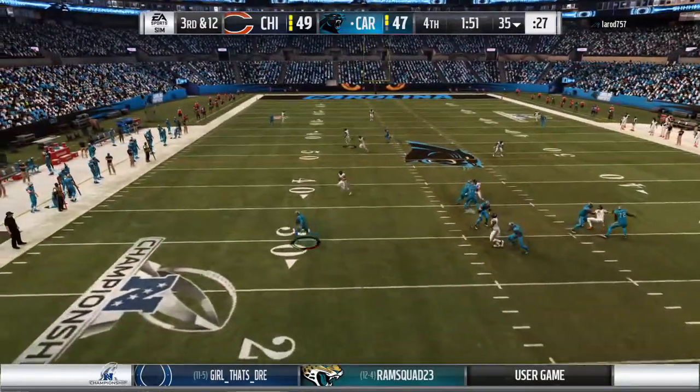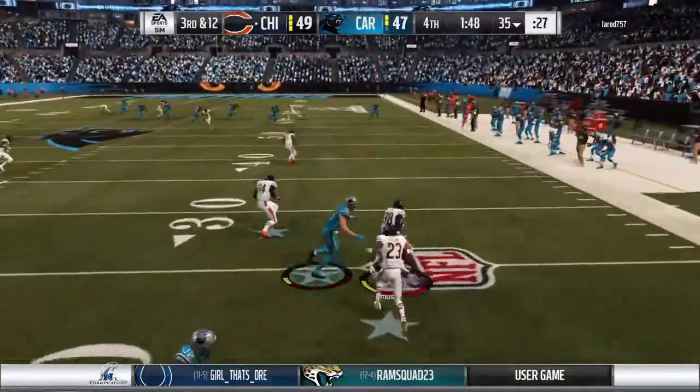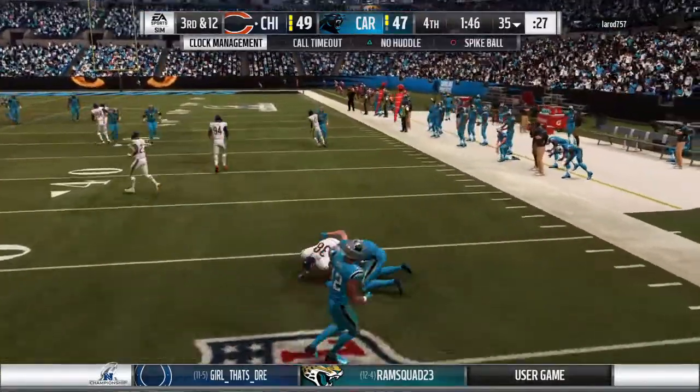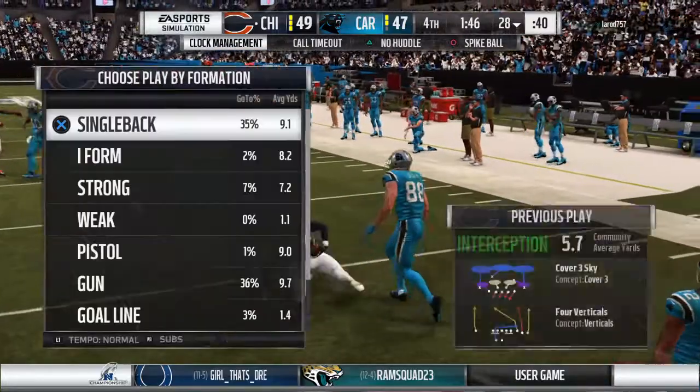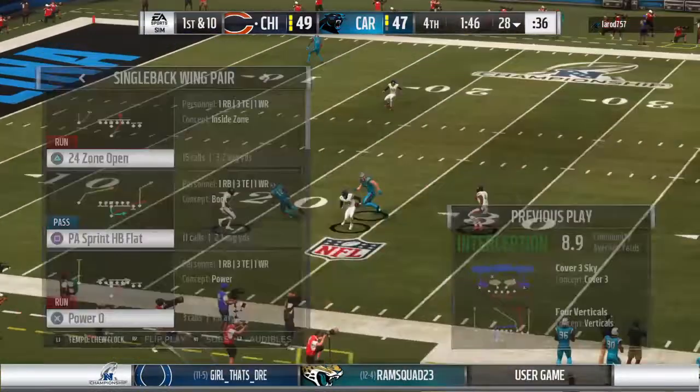Back to throw. Being chased out left. Now a desperate throw. Pressure there as it's intercepted. Adrian Amos with a pick. And his guys are going to get the football at the 28-yard line.